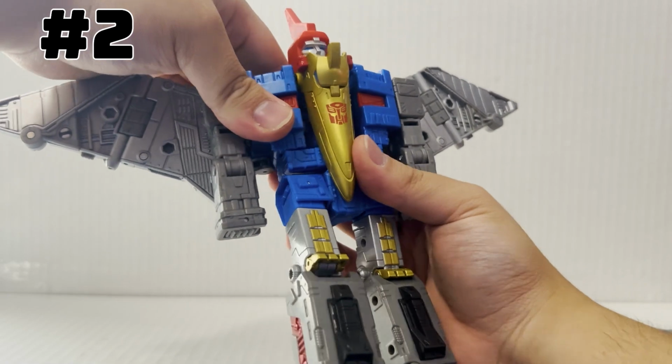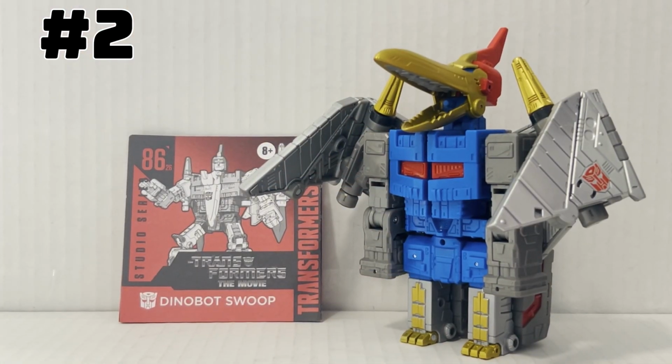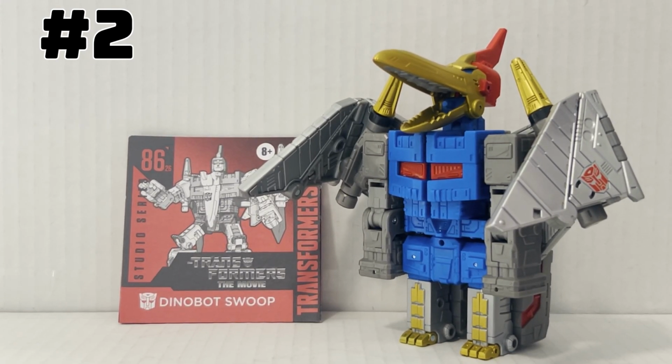And so overall, just really, really well done, and it fulfills a big spot in my heart that I've had for a very long time of not being able to have a full set of G1 Dinobots.